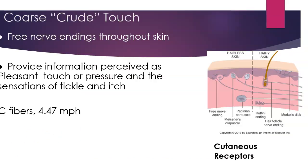So there's also coarse or crude touch. That is read by free nerve endings throughout the skin. It provides information that's perceived as pleasant touch or pressure, as well as sensations of tickle and itch. This information is carried on the C fibers, so they're really slow, kind of late to the party, so to speak. And tickle and itch are closely related to the sensations of touch and pain.